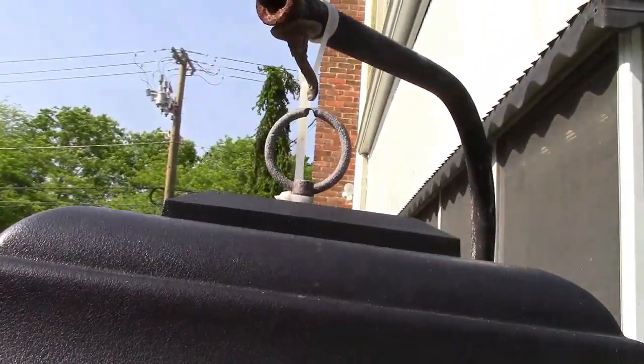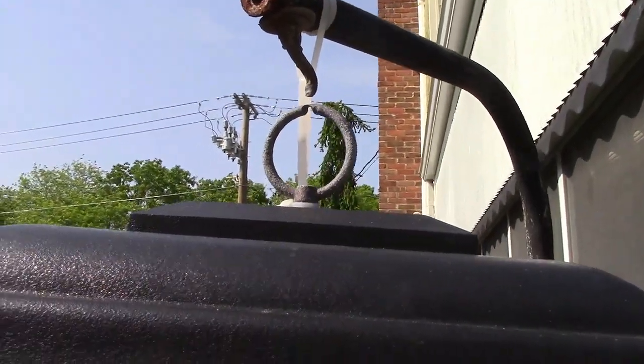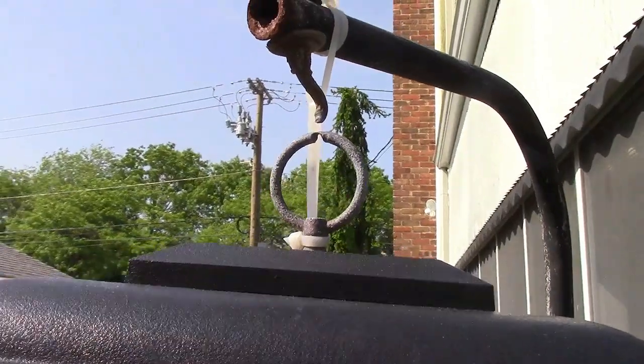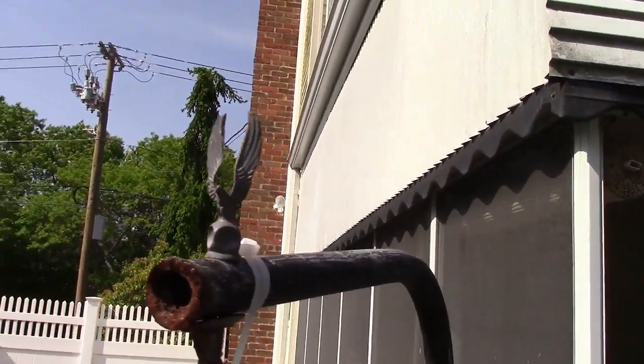I could get a new hook, but then that ring is shot, so maybe it can be replaced, but I'm not concerned because everything's going to hold just as it is, so that's how it'll have to be. At least the eagle is still there, so that's kind of cool.